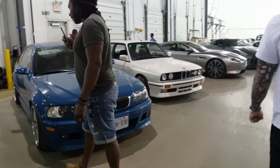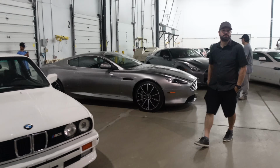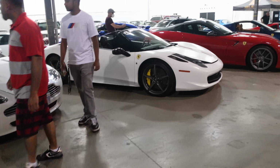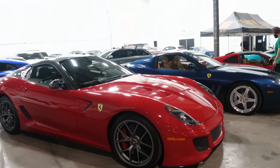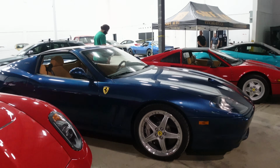Okay, so this meet is mostly BMWs, M3s, all that stuff. But I guess inside it's a storage place, so there's some decent stuff. You know, GTR, Aston Martin, whatever, but 458 Spider, pretty cool. But here are the two kind of solid cars here. Ferrari 599 GTO, kind of in the regular launch spec, but then blue 575 Super America.